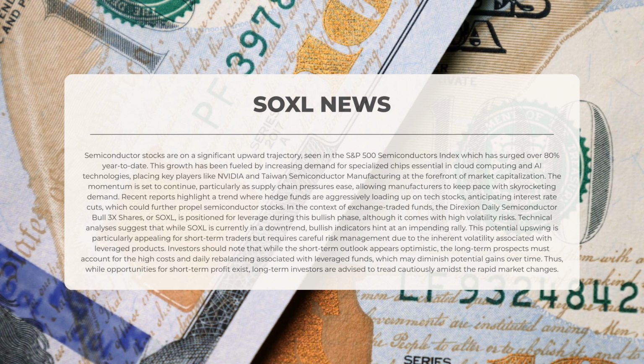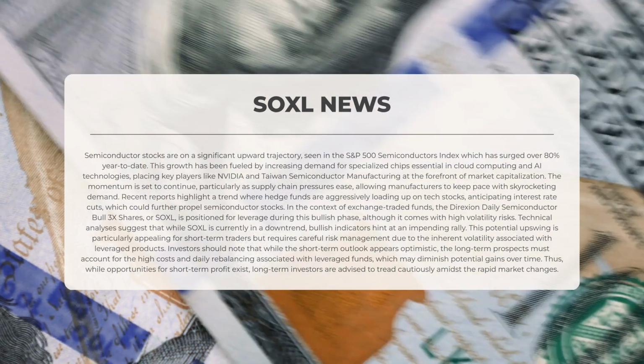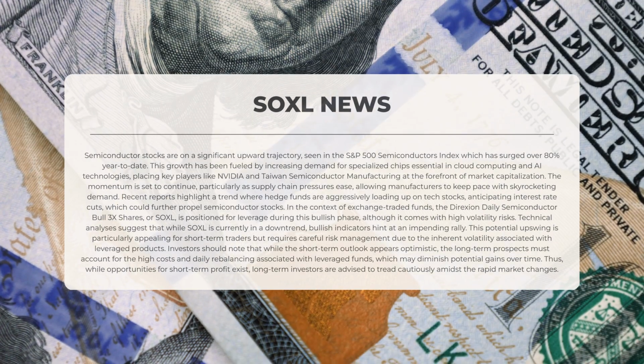Technical analyses suggest that while SOXL is currently in a downtrend, bullish indicators are hinting at a potential rally. This possible upswing is particularly attractive for short-term traders, but it necessitates careful risk management due to the inherent volatility associated with leverage products. Investors should be aware that although the short-term outlook appears optimistic, the long-term prospects must take into account the high costs and daily rebalancing required by leveraged funds, which may erode potential gains over time.